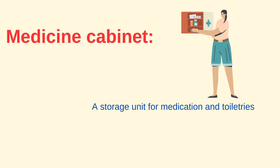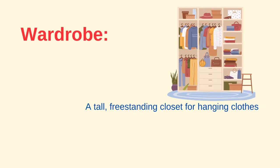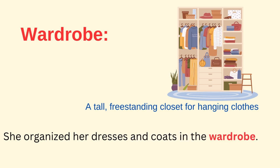Medicine cabinet, a storage unit for medication and toiletries. She kept her prescriptions in the medicine cabinet. Wardrobe, a tall, freestanding closet for hanging clothes. She organized her dresses and coats in the wardrobe.